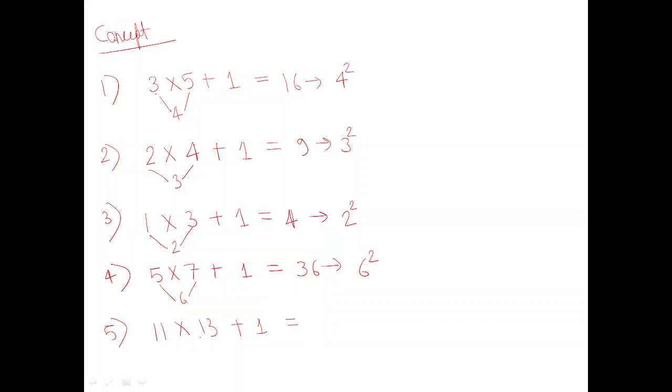So what will come? 11 × 13 = 143, plus 1 = 144. Square of 12. So in this way we can solve. So now we have to solve the problem.